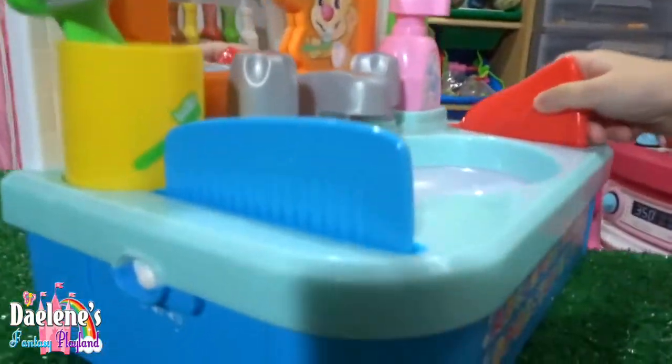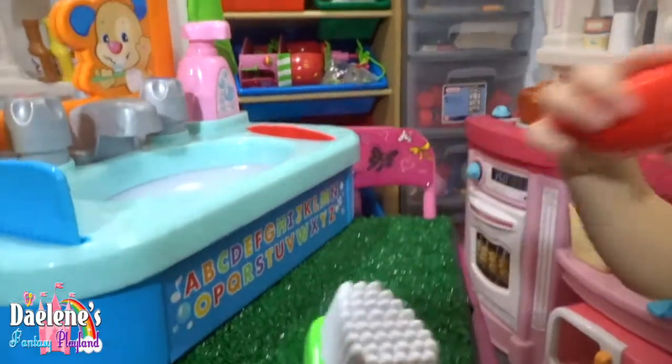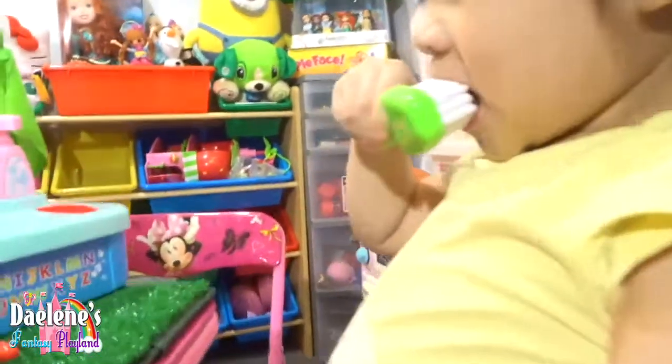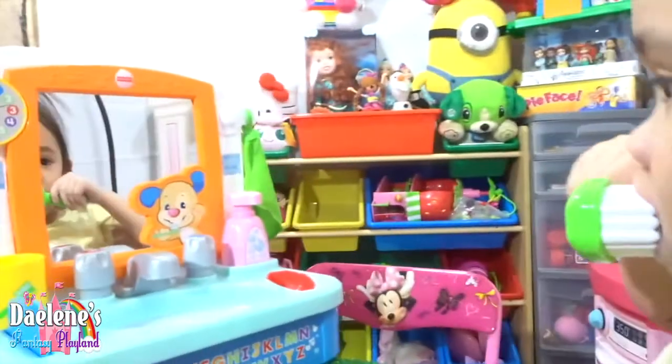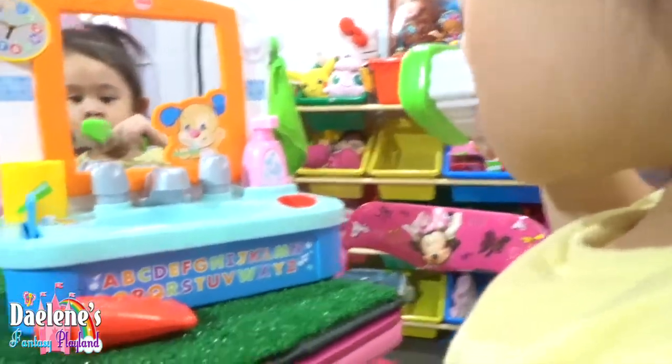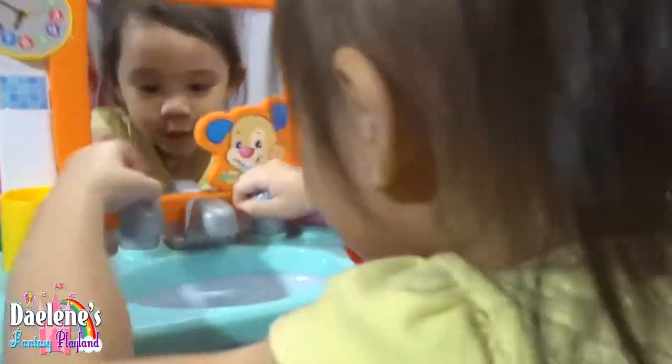Yeah, the comb is color blue. It's telling you what color the comb is. My toothbrush is green. The toothbrush is green and the toothpaste is red. All right, Daelene's gonna brush teeth again. Wow. Nice job, Daelene. Looking at Daelene in the mirror. Whoa, looks so awesome. Okay, she spit it out into the sink.